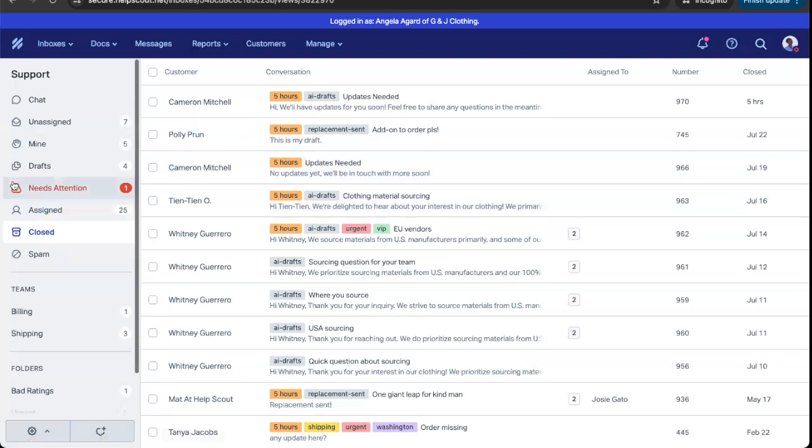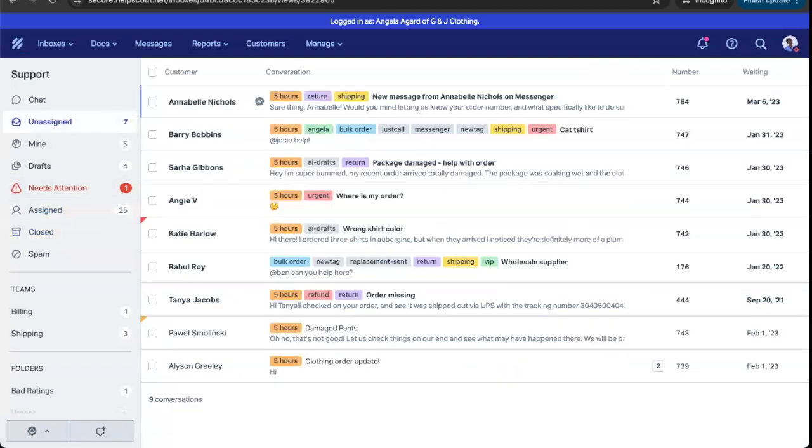One last thing I want to point out about the inbox here. If someone else on my team is viewing an email, I will see a little triangle to indicate that right there. So it'll be yellow if someone is viewing an email, and it will be red if they are replying. So if I see that someone else on my team is already looking at an email or replying to one, I can just skip right over it and move on to the next.